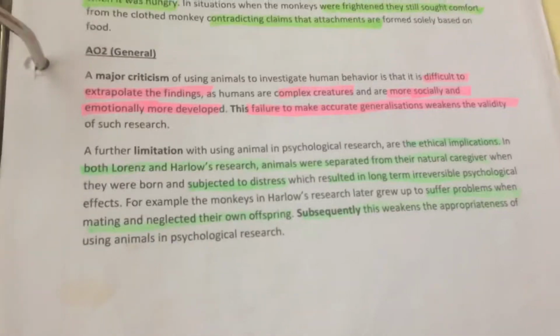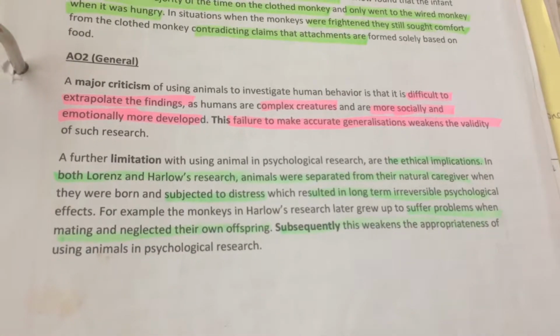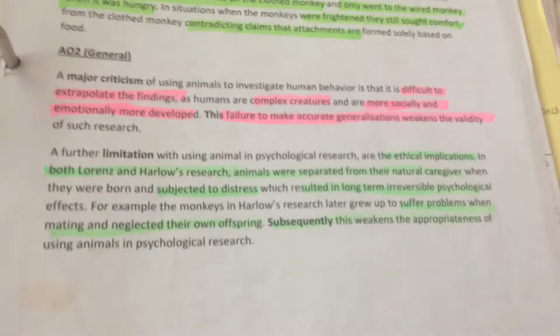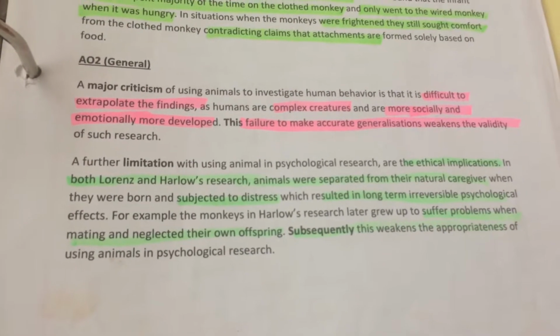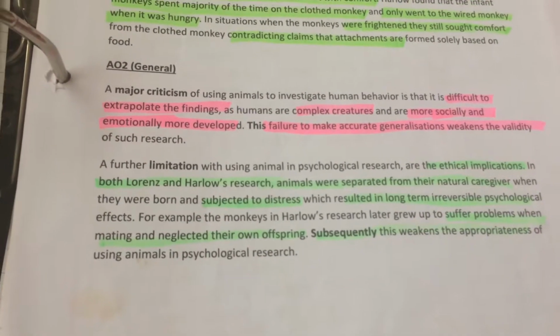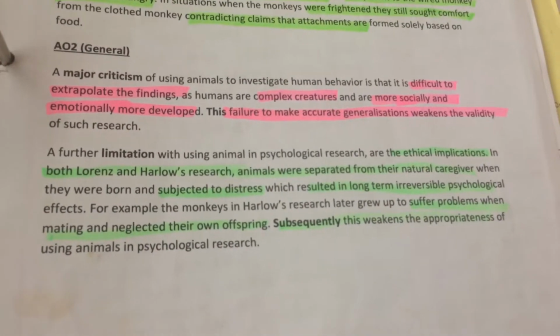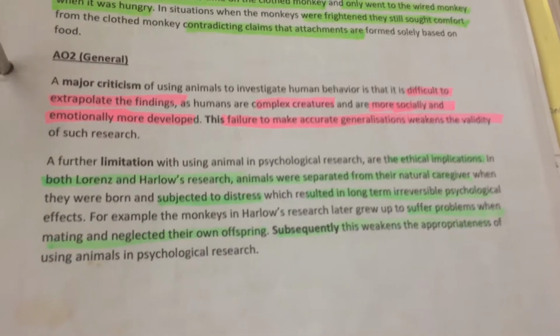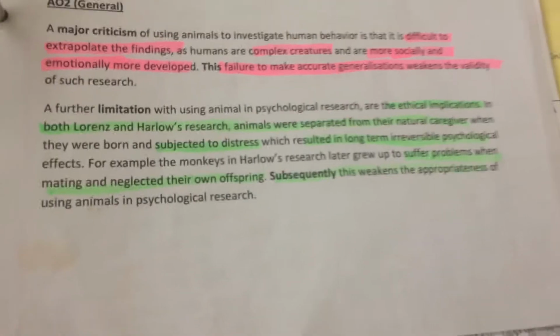These are the general AO3 points. A major criticism of using animals to investigate human behaviour is that it is difficult to extrapolate the findings, as humans are complex creatures and are more socially and emotionally developed. This failure to make accurate generalisations weakens the validity of such research.